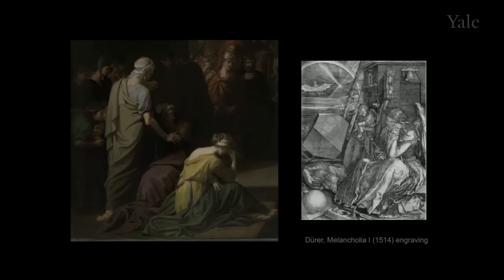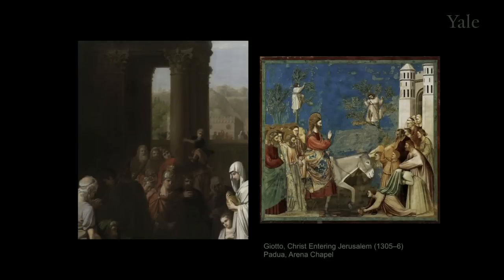Even the boy climbing up to get a better view has a pedigree that London connoisseurs would have recognized. He's been a stock figure witnessing important events ever since Giotto's Christ entering Jerusalem. Again, there was nothing strange about this borrowing, let alone reprehensible. Everybody did it. And a few years later, Joshua Reynolds would address young painters by putting a theory behind the practice.